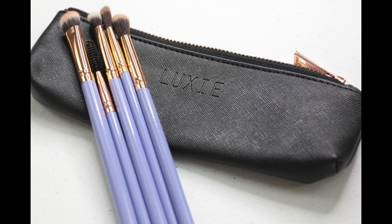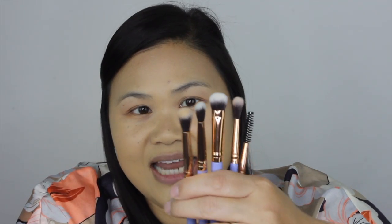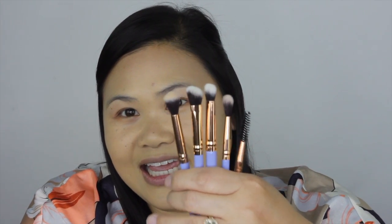Looks like we have a Luxie eye brush set. This is the Luxie Wanderlust set. So these are the brushes there. I don't know if you guys can see that. So a nice eye brush kit. I feel like I can get use out of all those brushes there. Nice little spoolie, and they feel pretty soft, so I'm definitely excited to get these. I always feel like you can always use more brushes. Face, eye brushes, doesn't matter. You can always use more. And then it comes in this nice little carrying case too. I like that a lot, and it's cute.